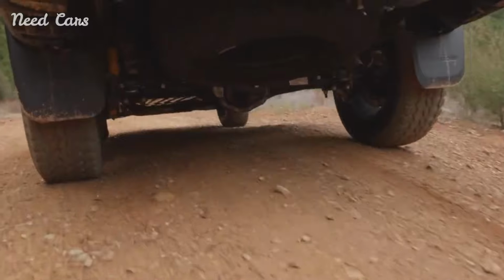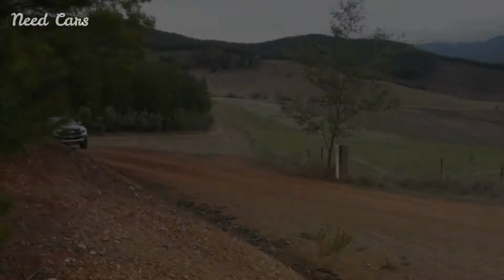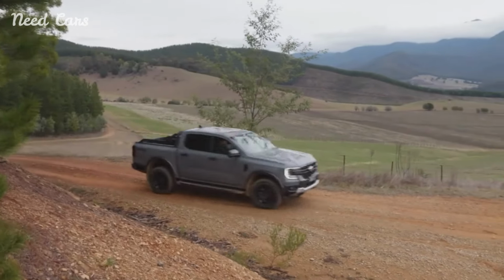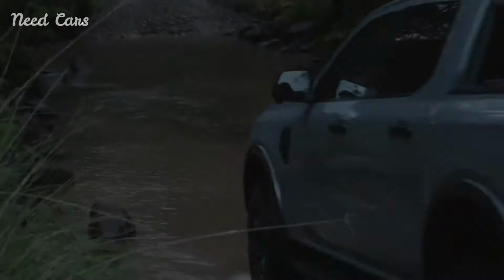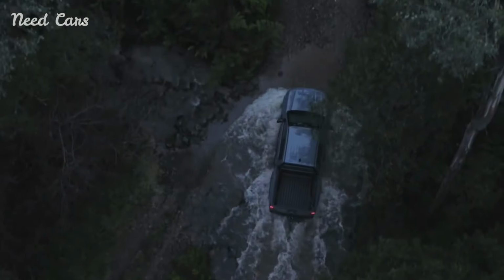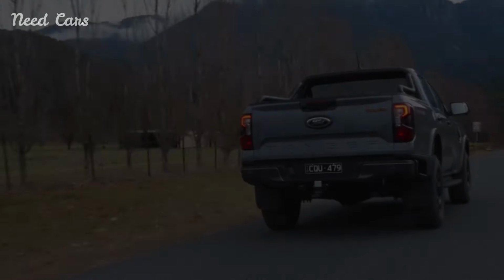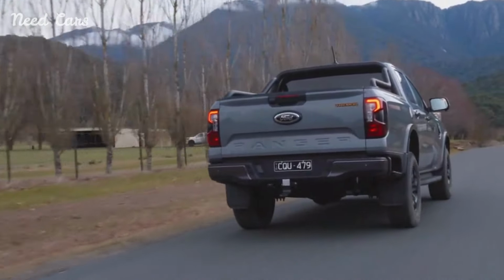Safety is a paramount concern for Ford, and the Ranger Tremor comes equipped with a comprehensive suite of safety features. In addition to the driver assistance technologies, the truck includes multiple airbags, a rear-view camera, and electronic stability control, all of which contribute to a safer driving experience.